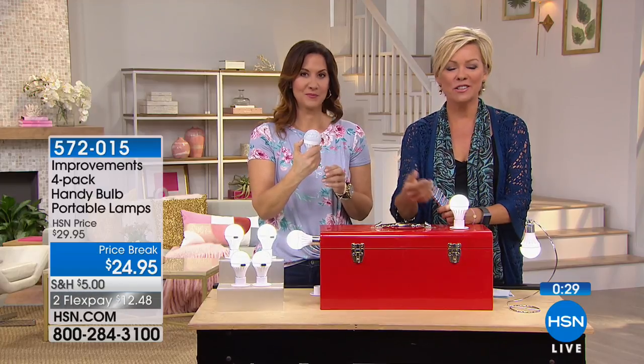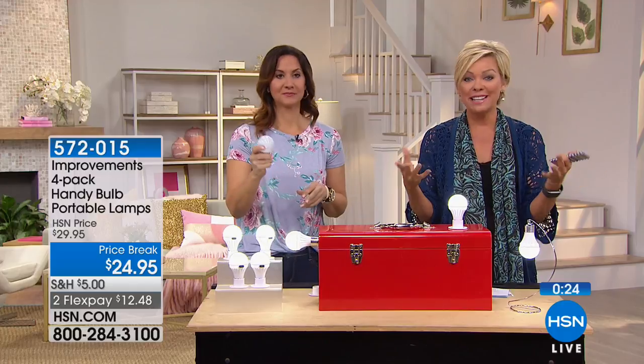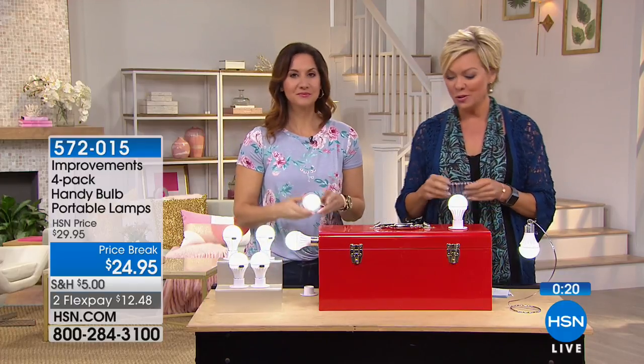So many of us don't have light underneath the sink, and then you're down on your hands and knees. So you decide where you're going to use them, and that's the beauty. You don't even have to know now where it's going to be. Right. You've got four to be able to use and play with.